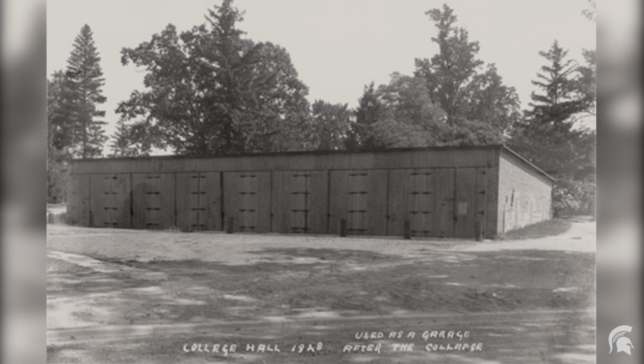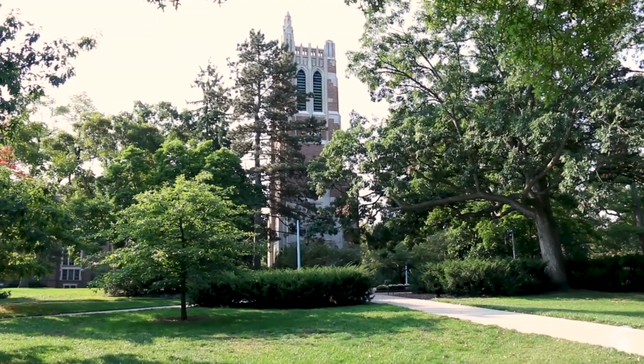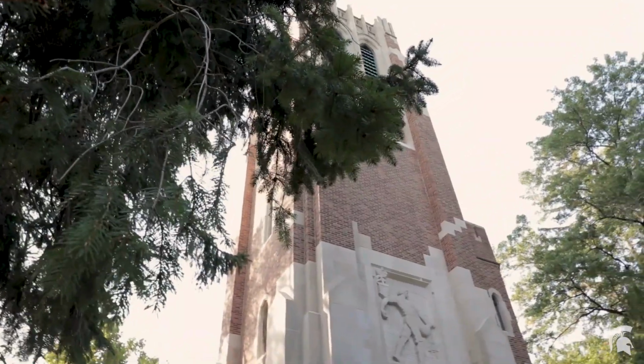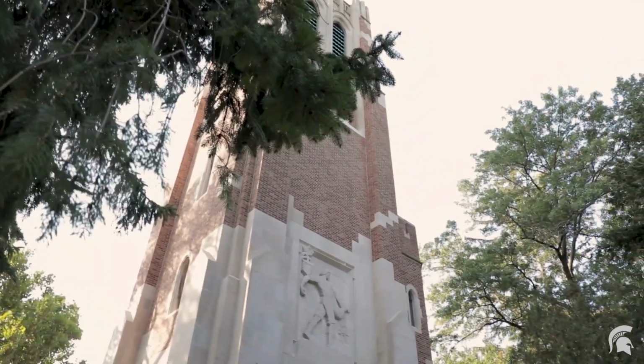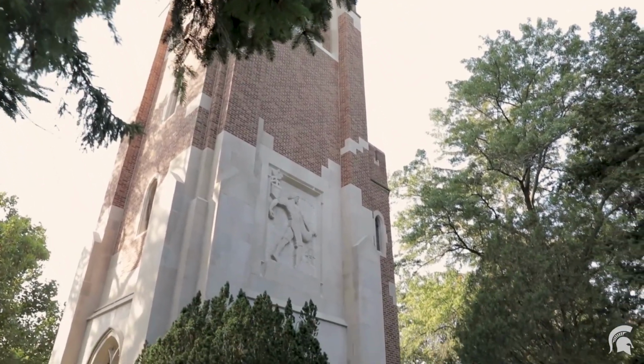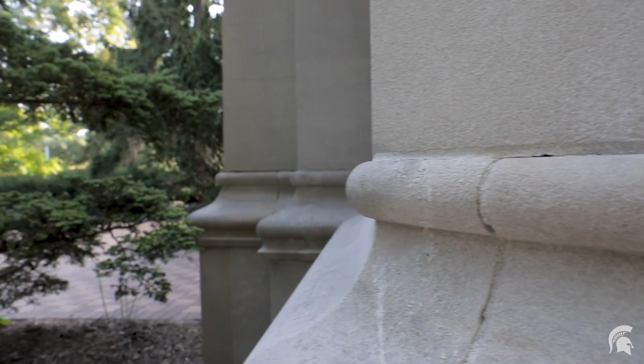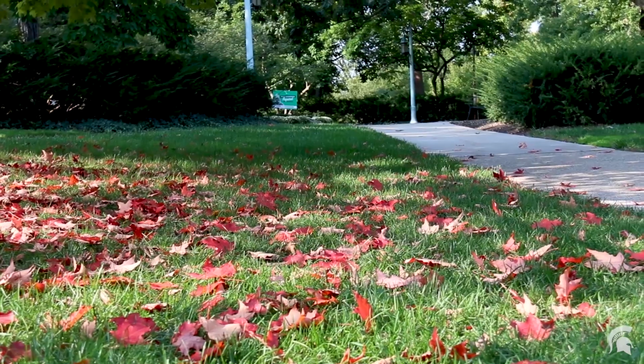In October of 1918, the college decided to build an artillery garage on the foundations of College Hall. An alum was upset that such a structure stood where the original college building was located, and in 1928 paid for a memorial structure, which we now know as Beaumont Tower. The tower itself was constructed where the northeast corner of College Hall once stood. Some of the foundation walls for the original building still exist underneath the sidewalks.